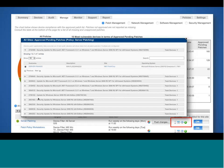We used to have something we called Quick Patch, which was a completely separate patch system. That is gone now. Everything you do is based on a policy. And what you can do with that little icon is force the policy to run now without impacting the whole schedule. Very useful if you need to deploy an emergency patch, for example.